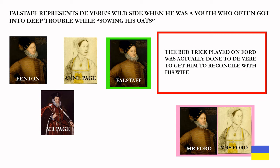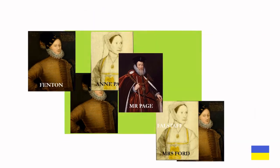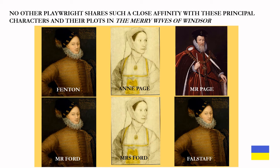Falstaff represents De Vere's wild side when he was a youth who often got into deep trouble while sowing his oats. That's the subject for another video. The bed trick played on Ford was actually done to De Vere to get him to reconcile with his wife, which he, of course, did. No other playwright shares such a close affinity with these principal characters in The Merry Wives of Windsor and their plots as De Vere.